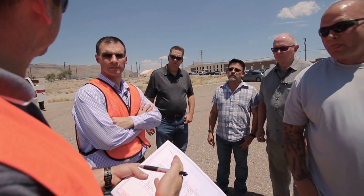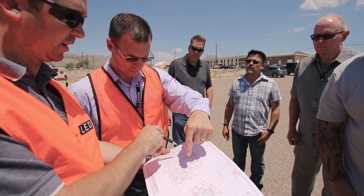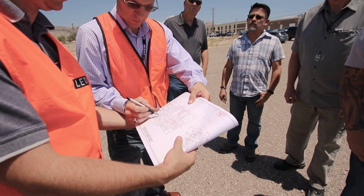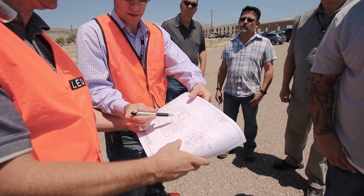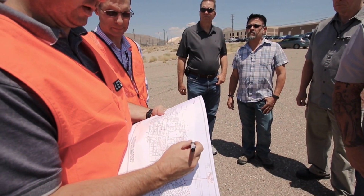Now we're going to update the map for accountability and hazards. EAT members, where did you perform your sweeps, or where have you not swept? Go ahead and mark it on the map. Okay, this area over here, we swept. Over here, we swept. This area did not get swept. Okay, so over here, I'm going to mark not swept.